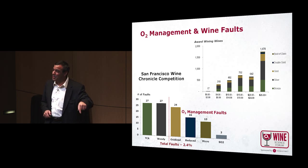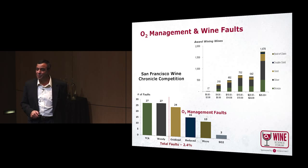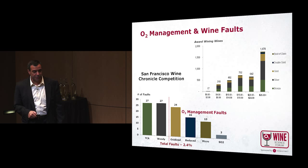However, 80% of the wines submitted won an award, so it represents the majority of the population, if you will. And you can see that wines here are heavily skewed to premium and fine wine categories, over $10 a bottle, where in real life, a vast majority of the wines consumed in the U.S. are really in this $4 to $10 range. So you might say that these statistics are best case, and they're really dealing with really fine quality wines.